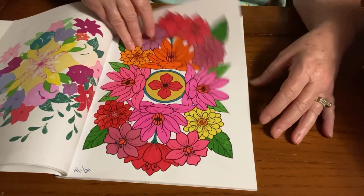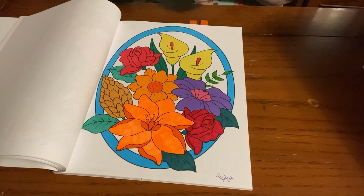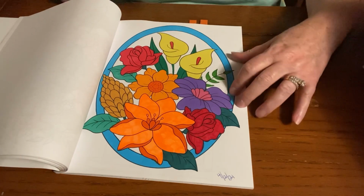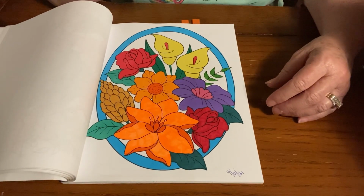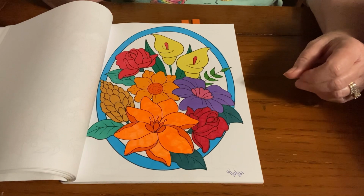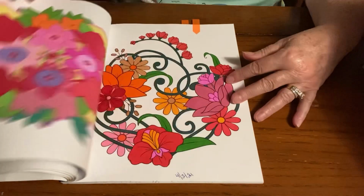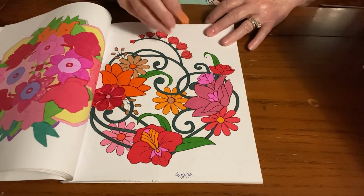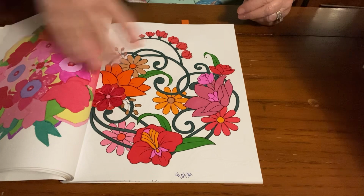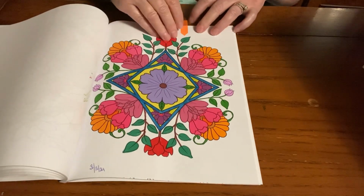Oops, wait. This is the second one. And the thing with these flowers is I love anything with color. So I can make these all bright colors and use whatever kind of alcohol markers I want. So I thought it turned out really pretty. Here's the third one. Same thing again, alcohol markers. And here's my fourth one.